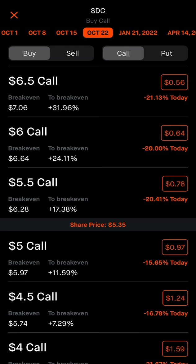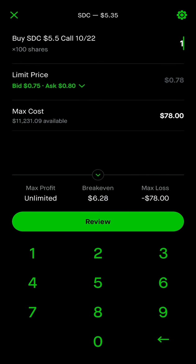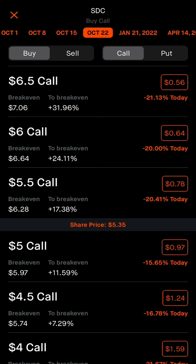So if you want to go in the middle, I would probably do like this 5.5 call. All we need is for it to go to around $6 per share, which is absolutely nothing, and we have a few months for this to happen. It's only $78.